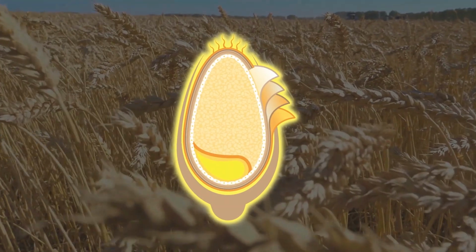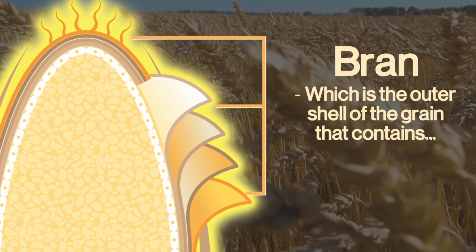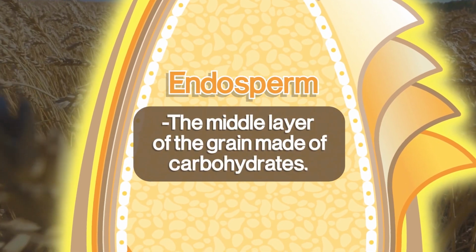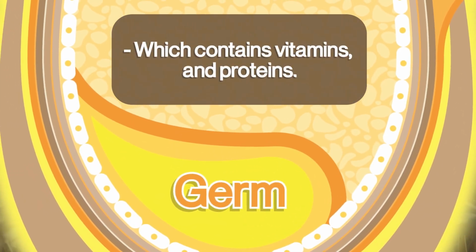A grain is made of 3 parts: the bran, which is the outer shell of the grain that contains fibers, minerals, and antioxidants; the endosperm, which is the middle layer of the grain made of carbohydrates; and finally, the germ, which contains vitamins and proteins.